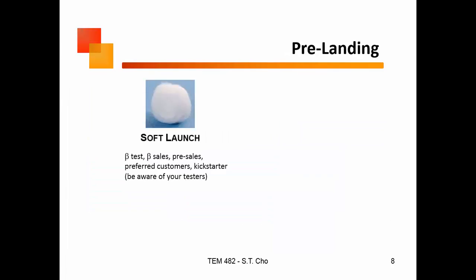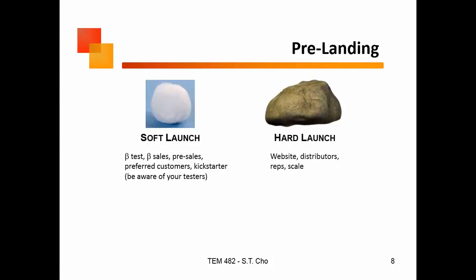And so before you launch, you have 2 options. One is you can do a soft launch, and that's when you do beta testing, you do pre-sales, you do Kickstarter. The big thing though is if you do soft launch, this is about learning ahead of time, getting all the bugs out before you go after a lot of people. However, the big thing is be aware of who's actually testing your product. Like if you're just going to do friends and family, guess what? Everybody's going to say you're remarkable and amazing. That doesn't help you. You need some hard feedback.